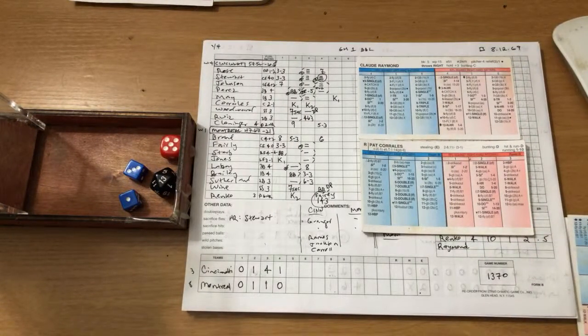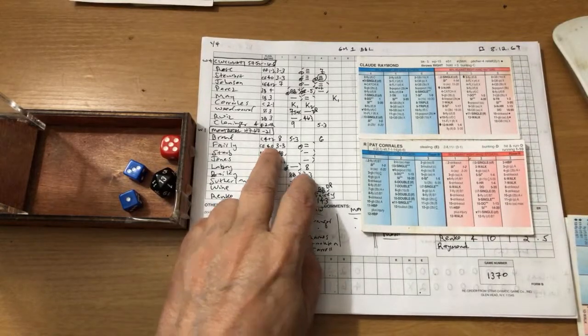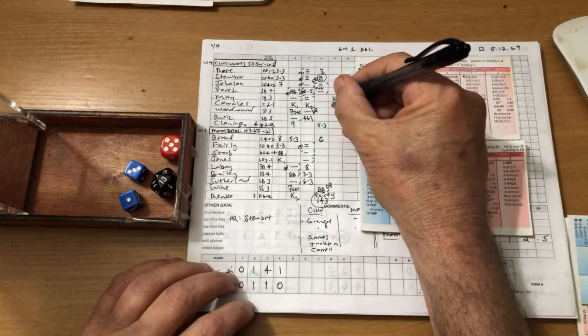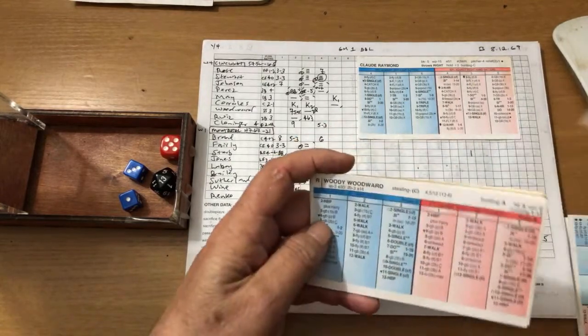Corrales, that's a 5-4 right-hander, fly ball center. Fairly, he's a 4. Trying to get to it, 13-4. No, he can't. It drops in for a base hit. So Corrales gets a hit with one out. And Woody Woodward is the batter.